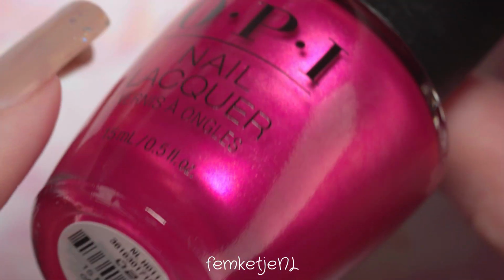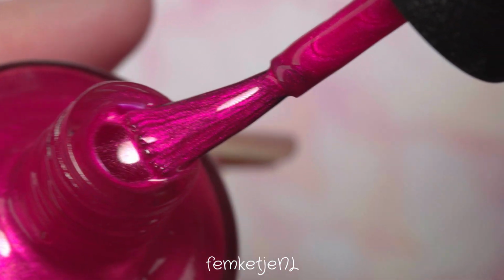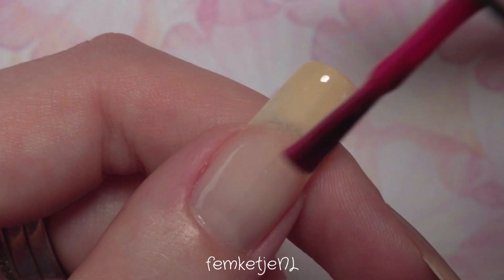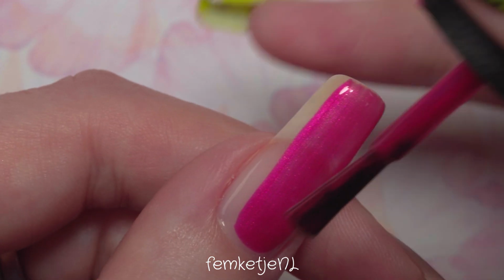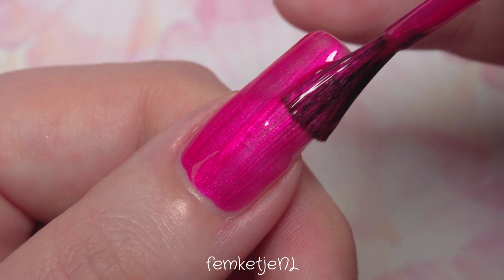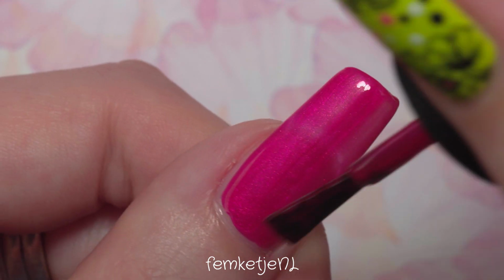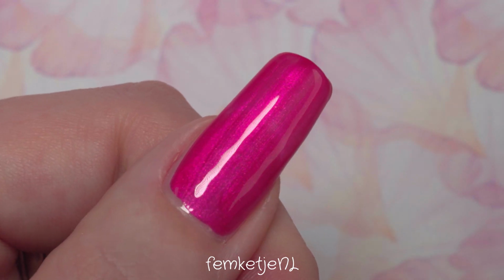But the next color already is actually a very lovely shimmery one. Oh, it is so gorgeous. It is a very reddish pink magenta color. It has a beautiful shimmer, but I didn't really feel like it was very streaky, which is something that I do notice a lot when it comes to shimmery polishes like this one. But I felt like the streaks weren't bad at all. Especially when I'm going to apply that second coat, I felt like it leveled out really nicely, and I was very impressed with the first coat of this color as well.